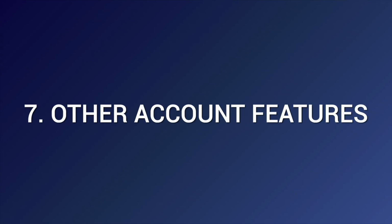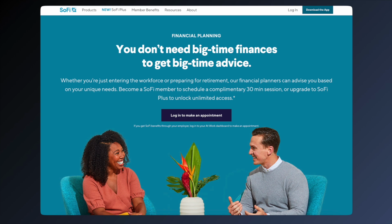Something else you can get with SoFi that you won't find elsewhere is that you can speak to a financial advisor for free. Many investment firms charge a percent fee based on the assets you have with them, and others could charge hundreds of dollars for a session like this. It's nice that this is included for free with SoFi.